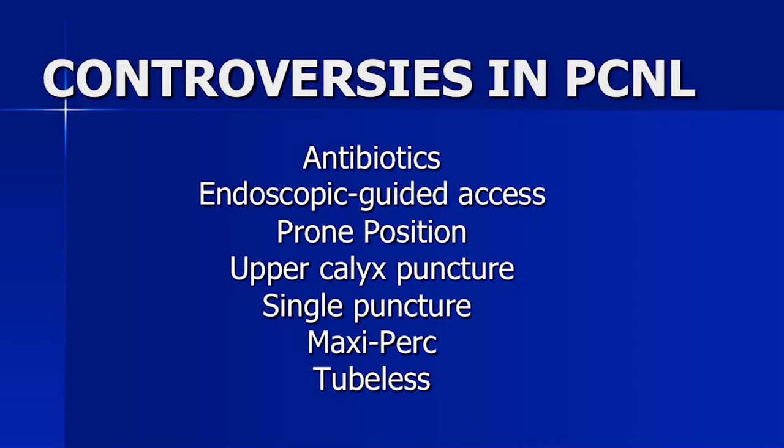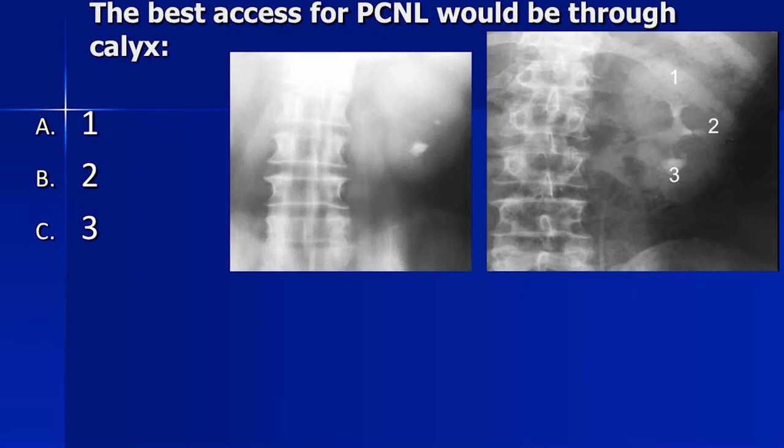procedure. One more question for the majority in the room who are urologists. How many of you are currently doing PCNLs? Wonderful. So the majority of people are doing PCNLs. Hopefully this will provide some tips and tricks in terms of how to obtain the best outcomes. We'll start off with a few questions.